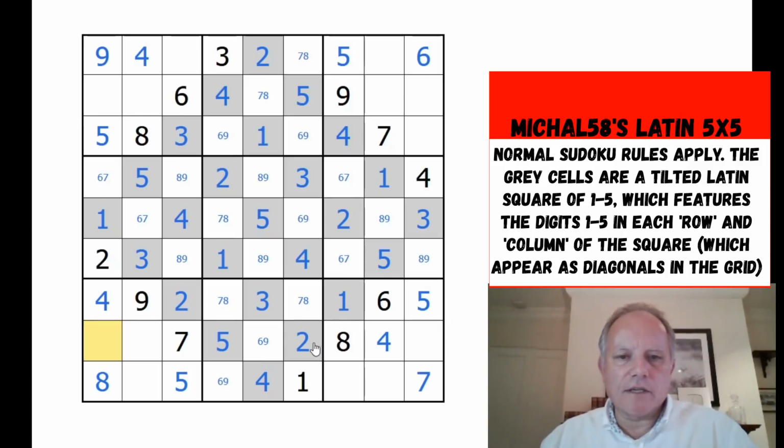And then, well, I don't know, 2 is ruled out of there. 2 is ruled out of there. So we can put 2 in here. 2, 2, one of those is 2. I should have gone the other way around. 2, 2, 2 in column 2 must be here. That makes that 2.